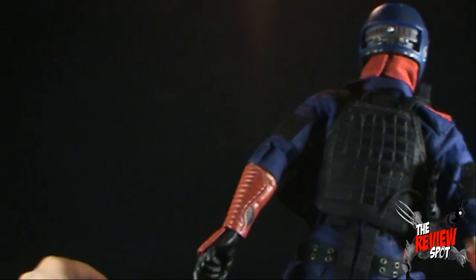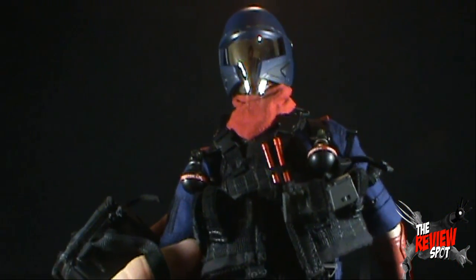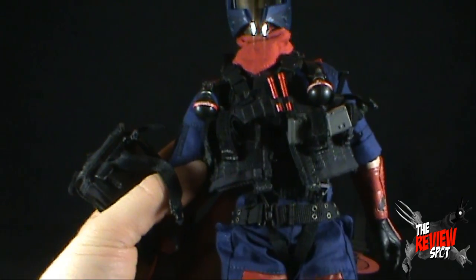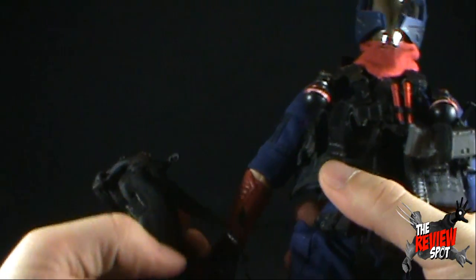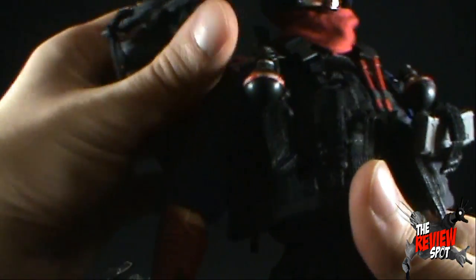Now I'm going to take this knapsack here and I'm going to see if I can do this actually on camera. Again, it's a large figure. Let's see if I can get this all on here. I'm going to put the single strap up first.